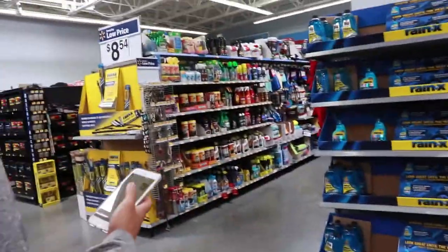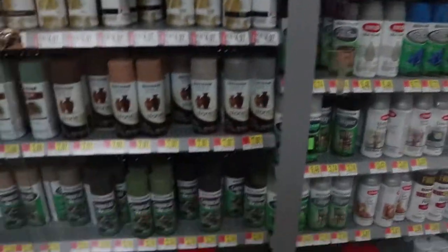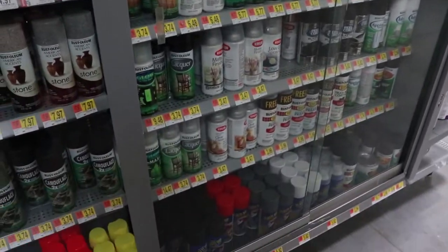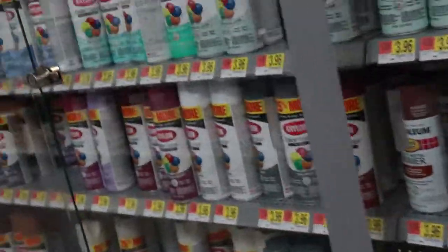Where we at? Which way? That way. Oh, they're all in the casing over here. Look at all this spray paint. They got them locked up now. You'll be sniffing spray paint nowadays, so you gotta keep the community safe. Oh, there's glitter. You got color sniffers, metallic sniffers, you got satin sniffers. Everybody's a unique sniffer in their own way.